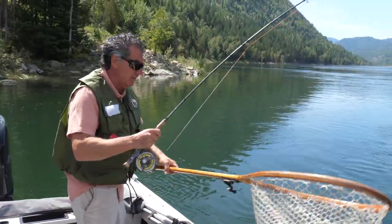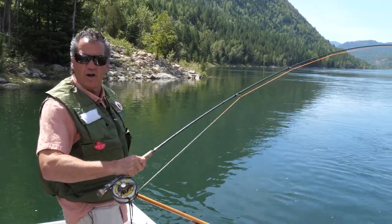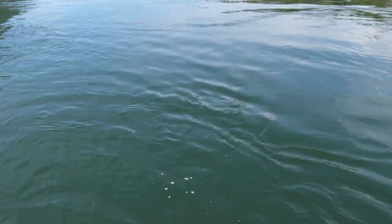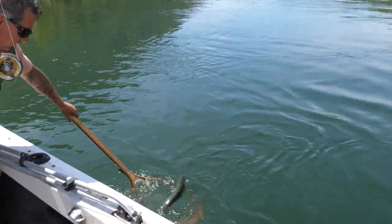You think he's ready? Man, they're tough fish. And again, you know, 5-6 weight rods, you don't want to go too small. You want to get the fish in. You don't want to wear them out. So we've mentioned it many times on the show, 4 weight works, but I like the bigger rods better.